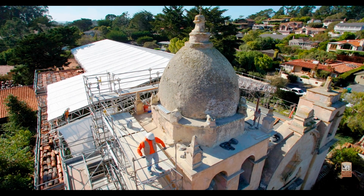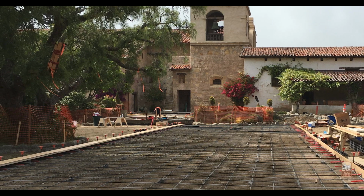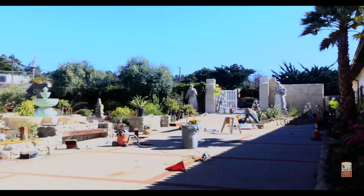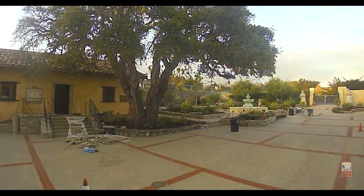Joining community members and parishioners together, the foundation raised the necessary funds to strengthen and restore the renowned basilica in 2013, the central courtyard in 2016, and the historic Downey Museum and Basilica forecourt in 2021.